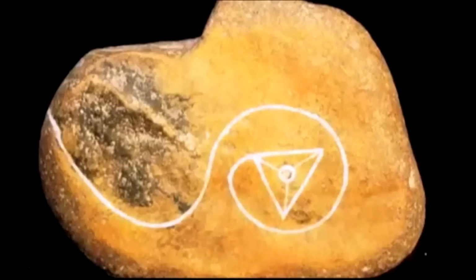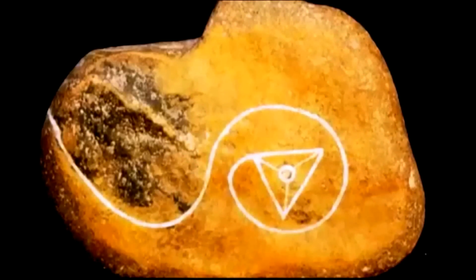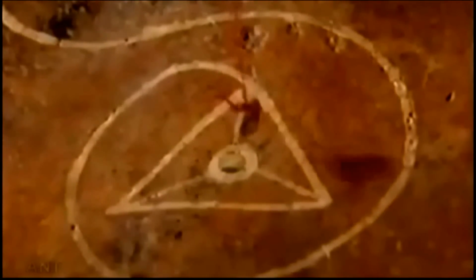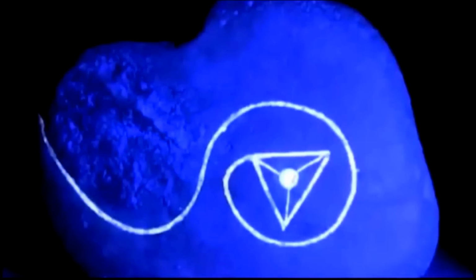This is the reverse side of this stone. You can see a spiral and a triangle. The center of the triangle is very magnetic, also shining under black light.